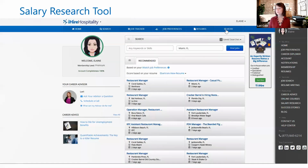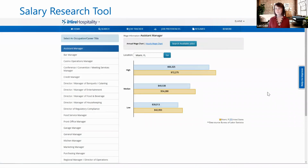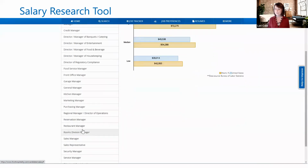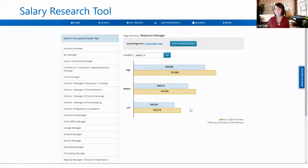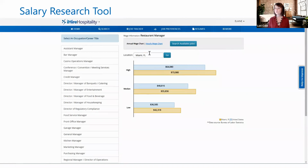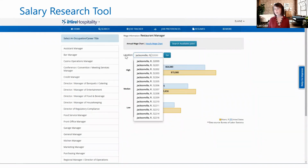You'll go up to the More tab on the website. Then you'll make your way down to Salary Research. We allow you to select an occupation or a career title. Since I am a restaurant manager, I will put that in my salary search tool. And now it shows me the location, the high, median, and low salaries in that location.